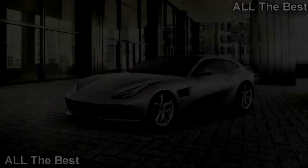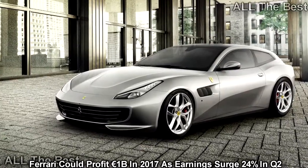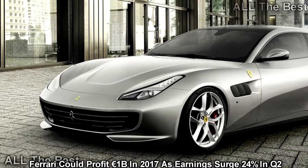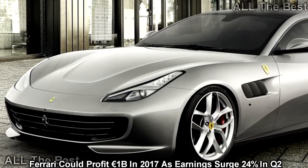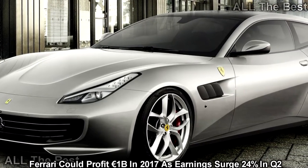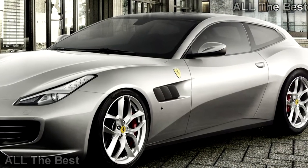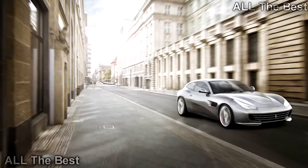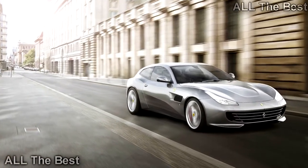Tempted? The Italian supercar maker is on the fast track for profit. Italian supercar maker Ferrari today announced a record second quarter for 2017. The marque saw profits jump 24%, with a shipment increase of 5.3%, and a net revenue of €920 million, $1 billion, up 13.5% over the previous year. Special editions like the LaFerrari Aperta and more mainstream models like the GTC4Lusso are in part to thank.